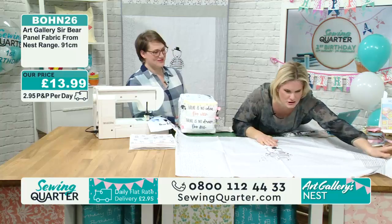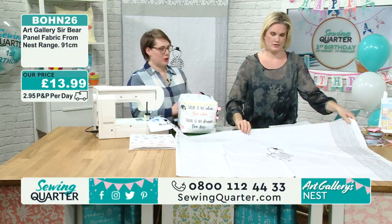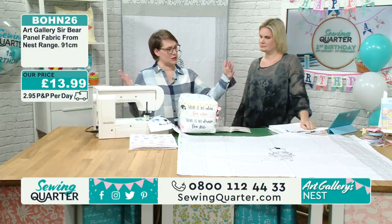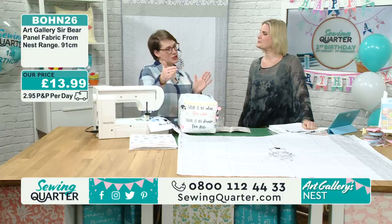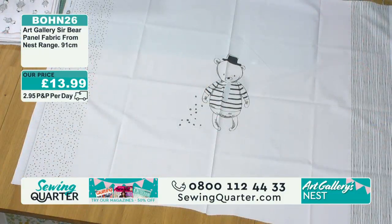This is the panel. So actually, all you've done is add borders around. Yeah, all I've done, very, very simple. I've just added two strips to the top and the bottom because obviously that's the width of the fabric. But it's not quite long enough for a quilt. You could just have the panel as a playmat or something decorative, but for a quilt you want to add a little bit more. So I've used dots and the lovely paw print one, which we'll come to.